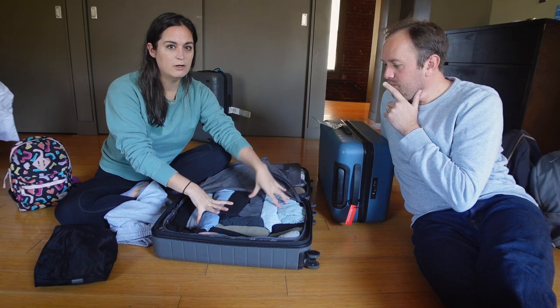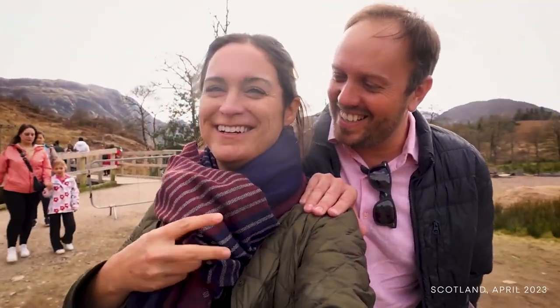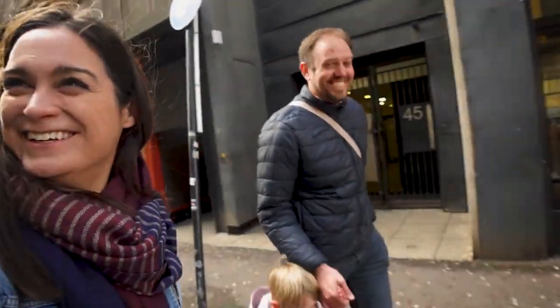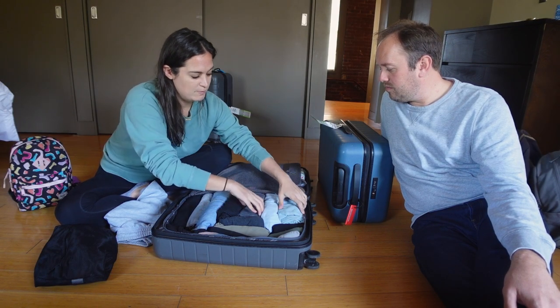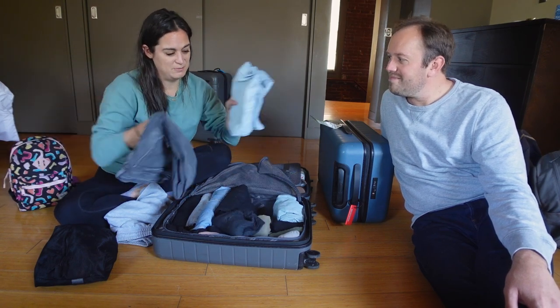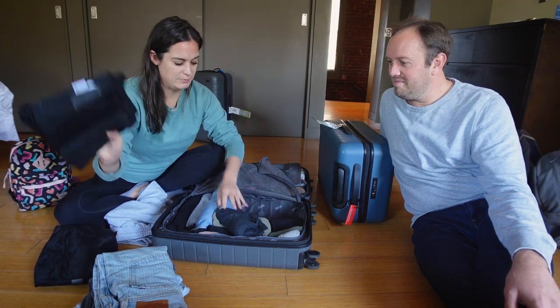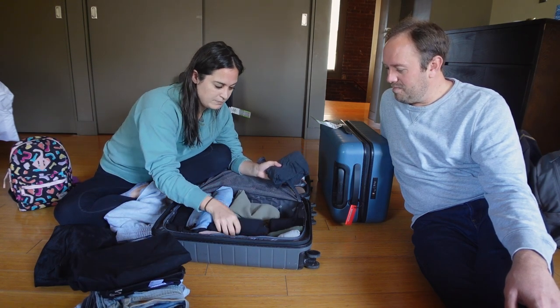We've been in Europe for about 6 weeks, so this is more winter clothes. Every other place we went was warm, so I have some summer clothes here, but I have way more pants than I started with because we were just in the UK. So I've actually got 4 pairs of pants, which is dumb. For most of the trip, I was traveling with 1 or 2. 4 pairs of pants, a few tops.